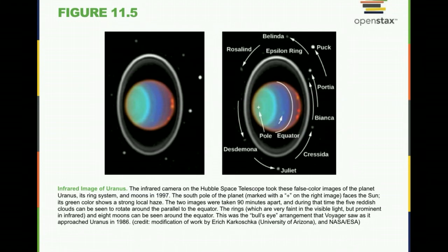The 5 reddish clouds, what was I reading at? The 5 reddish clouds can be seen to rotate around the... parallel to the equator. What the hell is that saying? I have to read that again.